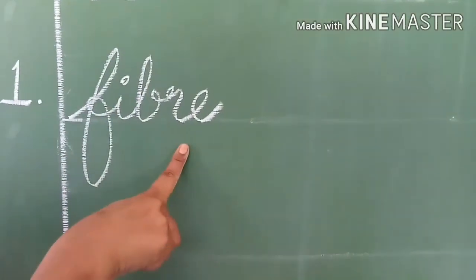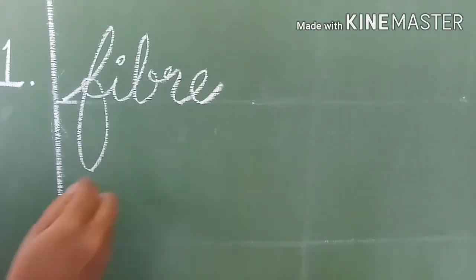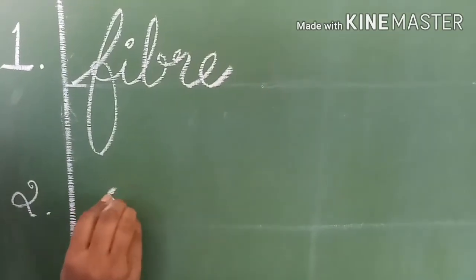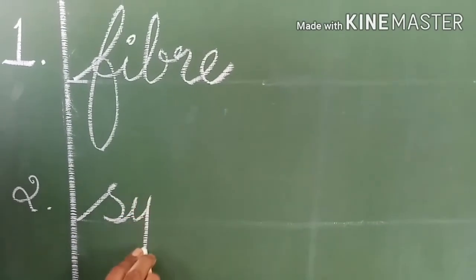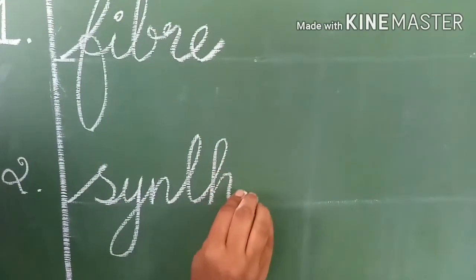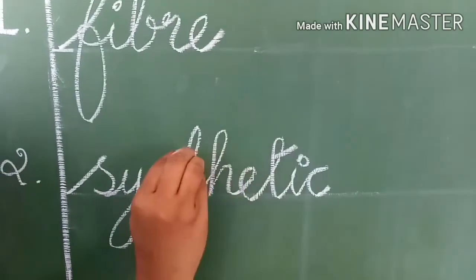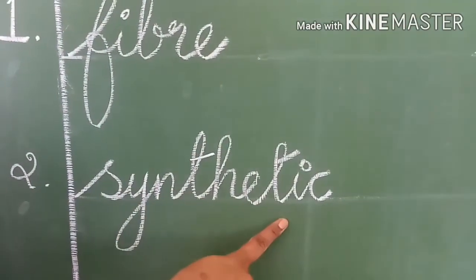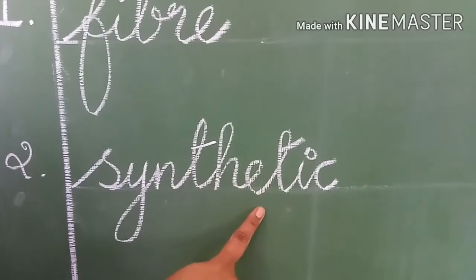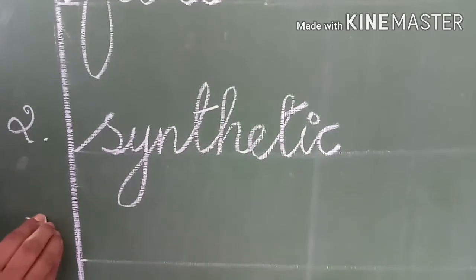First one is fiber, F I B R E, fiber. Second one is synthetic, S Y N T H E T I C. What is this, children? Second one is synthetic. S Y N T H E T I C. Synthetic.